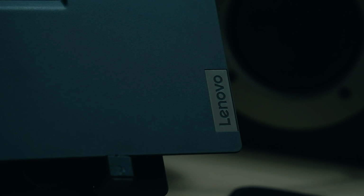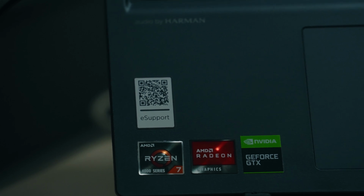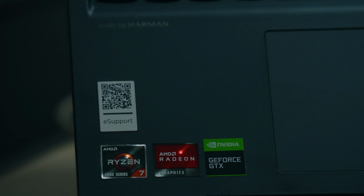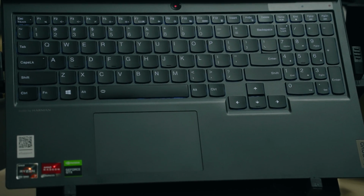Alright, as for me, I use a Lenovo Legion 5, yung 2020 na model. And this is a 15.6-inch laptop with an NVIDIA GTX 1650 graphics card and an AMD Ryzen 7 4800H processor, 16 gigs of RAM, and a storage of 512 gig na SSD.